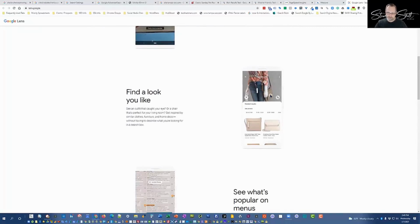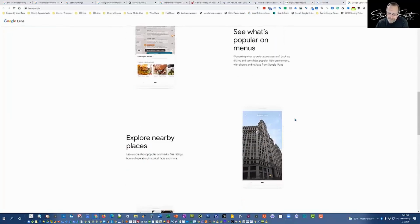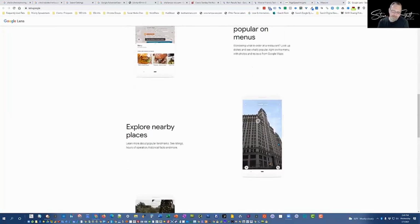It's actually going to pick the bag and pick the pants or something like that, and show you similar bags or those exact bags that you could potentially purchase through Google Lens. You can see what's popular on menus. You can take a picture of a menu and see what people buy a lot or what's popular. You can take a picture of a place and it'll give you information about that place.